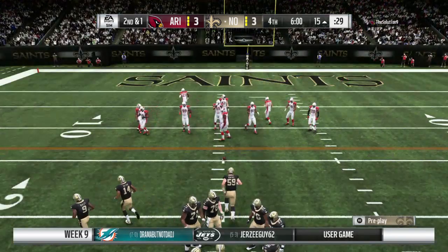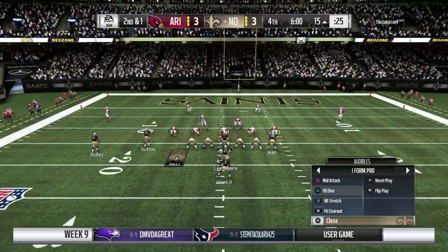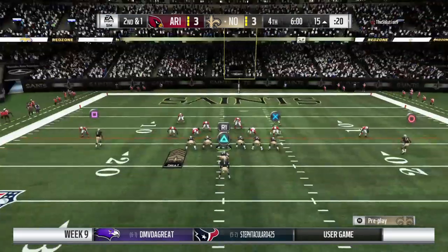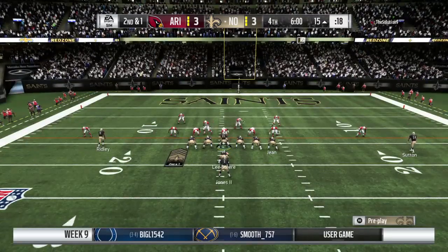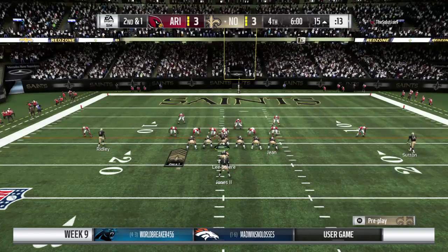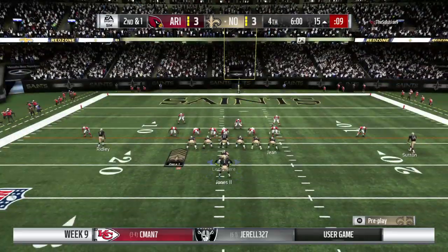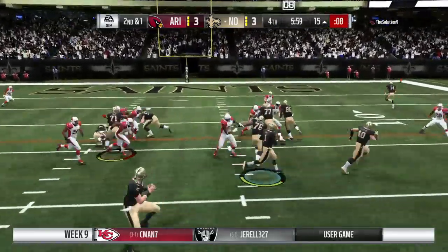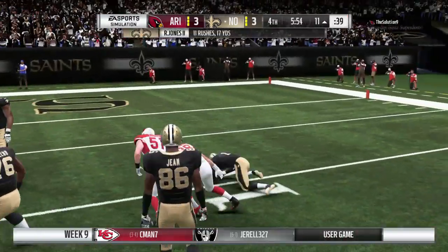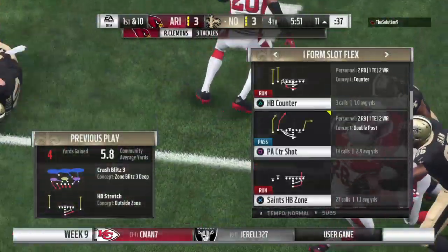Again, it's Jones, and he's brought down just outside of the 10 at the 11. Just 4 yards on the pickup, but that's good enough to extend the drive.